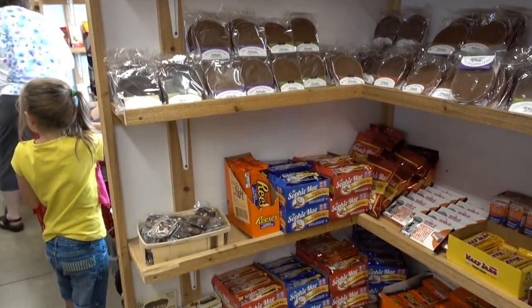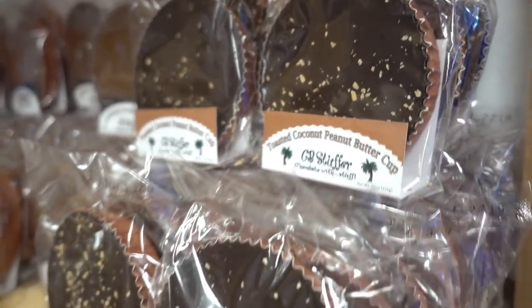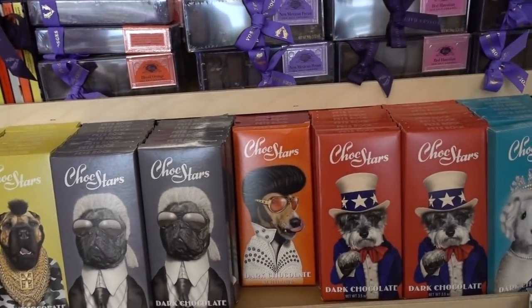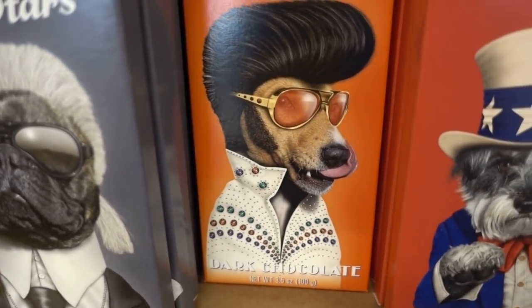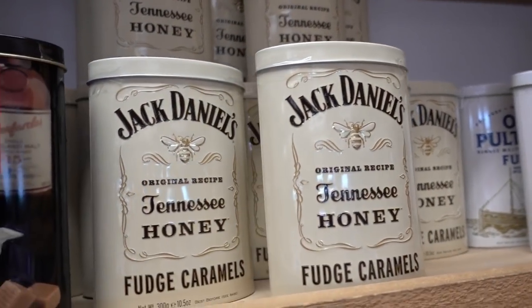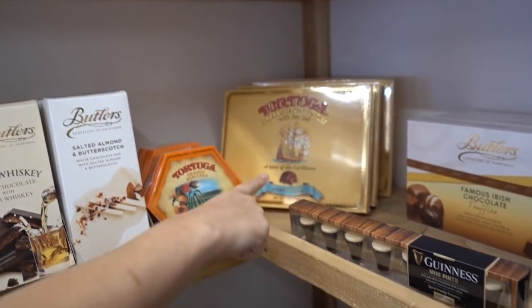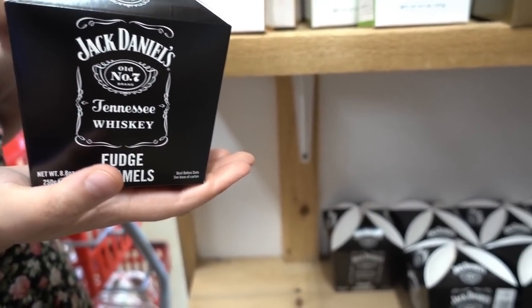They even have a whole section just for Reese's. Look at these Reese's peanut butter cups. Look at this. It's huge. Look at all of these candy bars in the fancy boxes. Here's a Dog Elvis candy bar. Thank you very much. Here is the alcoholic candy. All of these. Rum. Orange rum cake. Jack Irish Daniels. Whiskey. Tennessee whiskey. That's a good song.